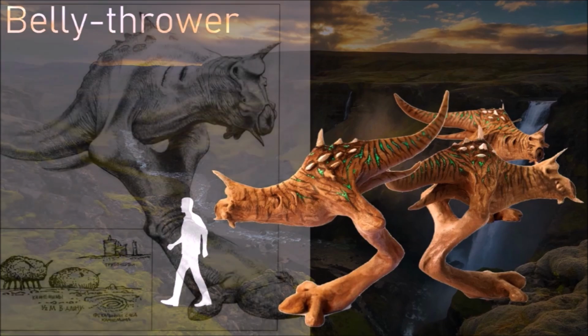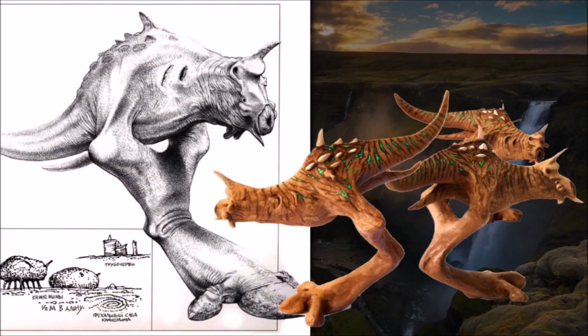An exception is the belly thrower, a fierce predator that ejects its stomach from its oral sphincter and throws it over its prey like a net, then pulls it in slowly, digesting its unfortunate victim even as it struggles to get free.